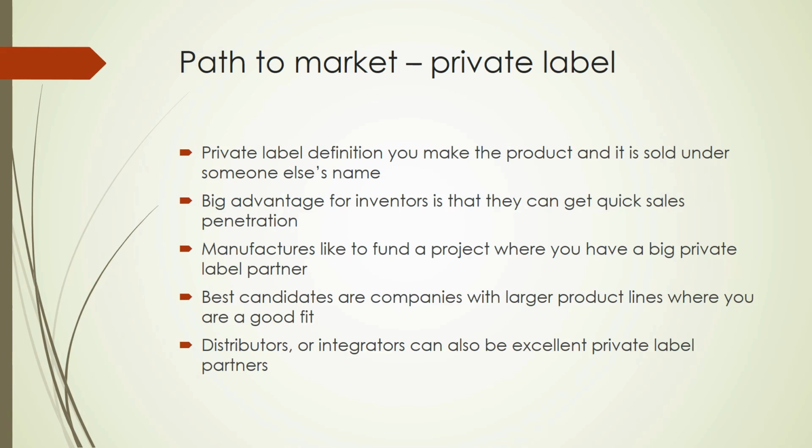So maybe you don't make as much money, you lose some to the private label partner, you'll have to give away some share or some percentage of the profit to the manufacturer in return for his investment. But you could end up with maybe 15% profit, maybe 20% profit, and have very little risk. So private labeling is a very good deal for inventors for the most part. Your best candidates for private label are companies that have a larger product line where your product is something they're missing, or your product really helps the sales of the other products.